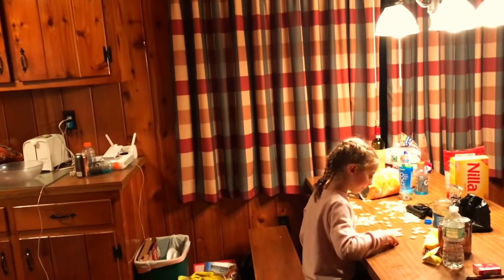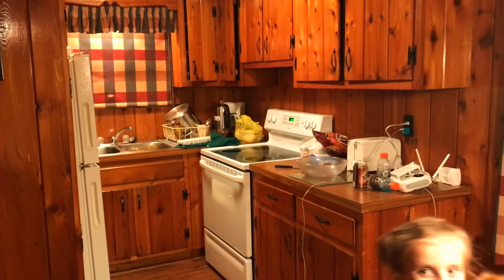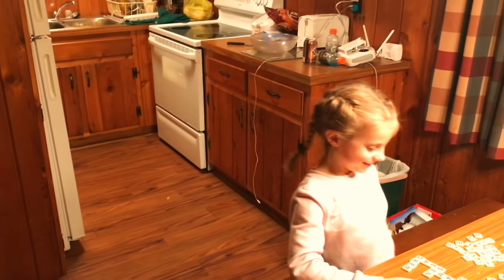So we have another bedroom here. And then another bedroom over here, all pretty much the same. And then this is the bathroom area. And again, everything is all wood, even the ceiling. Very cabiny. And we're just playing games. And then here's the little teeny tiny kitchen, which is a little bit of a mess.